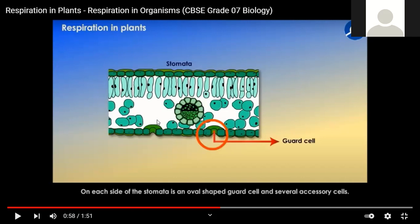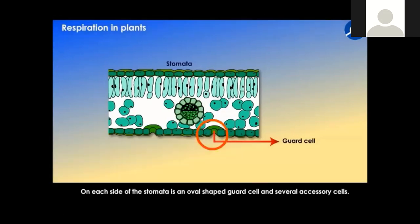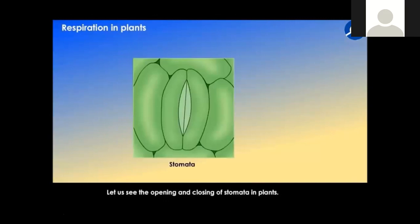So from the stomata only, the exchange of the gases and the exchange of the water vapor will be done. Guard cells and several accessory cells together are called the stomatal apparatus. Let us see the opening and closing of the stomata in plants.